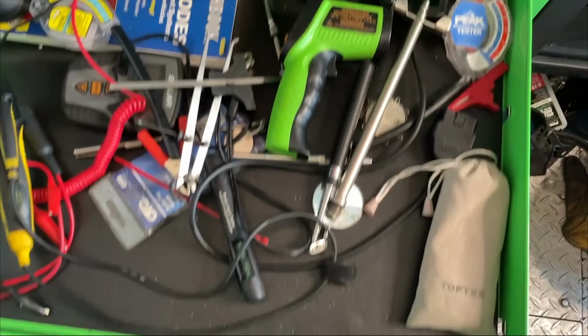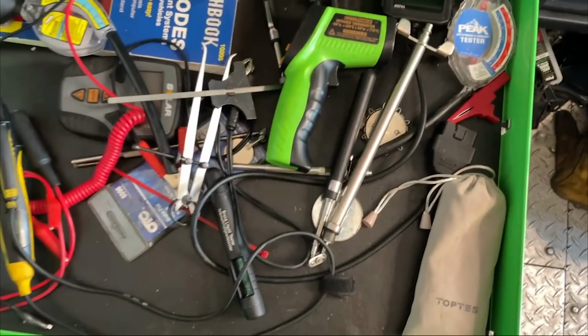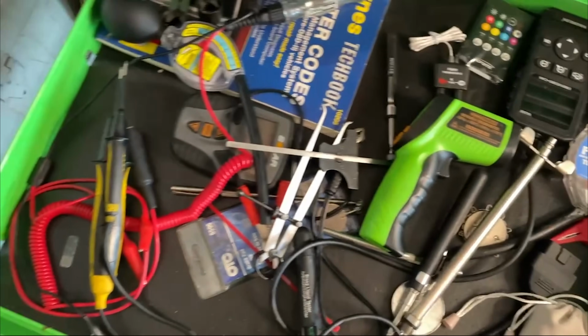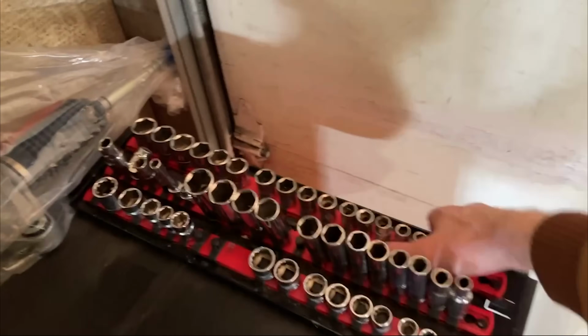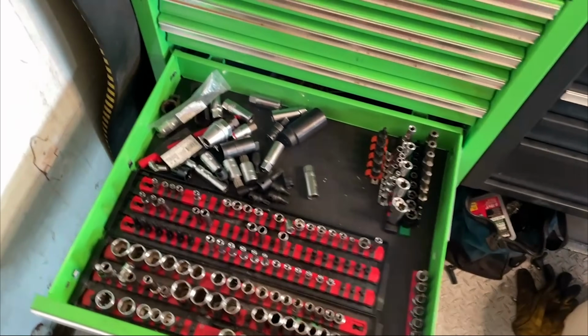In here, in my head, I call it my diagnostic drawer, but it just has random tools that I only need every once in a while, like an exhaust gas fume sensor, thermometer, stuff like that. Under here's my socket drawer. I have this other rail of sockets I usually keep in here too. That's where I keep sockets.